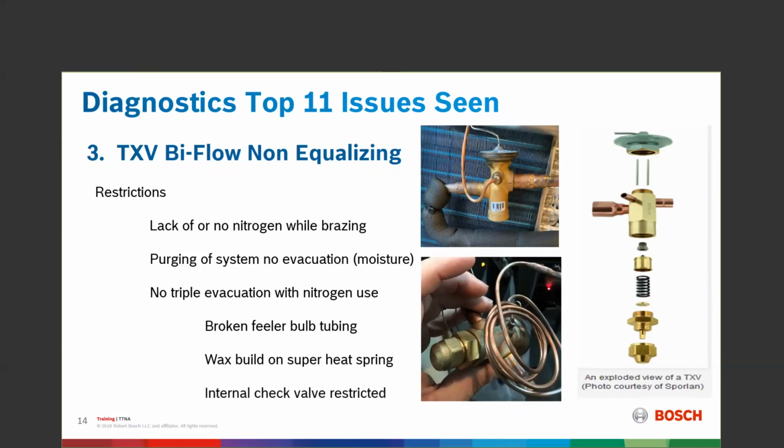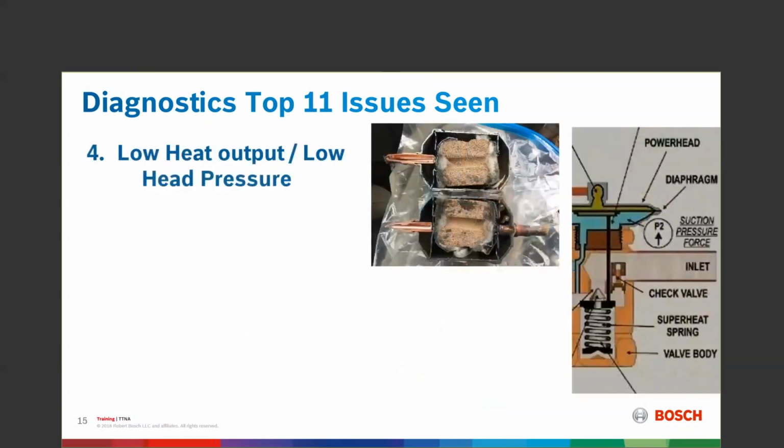Internal check valves can be restricted. We'll see that in the next slide. This is our internal check valve, located over here in our picture on the right-hand side. Right here's my check valve. So my normal inlet comes through this way, which forces the check valve closed, forces it through the orifice and opening to do my AC. When I'm in heat, the suction line is going to be warm, which is going to cause more pressure here to help open up the valve, along with the check valve opening, so that I can get full flow going through my TXV.